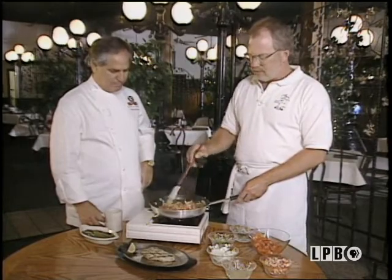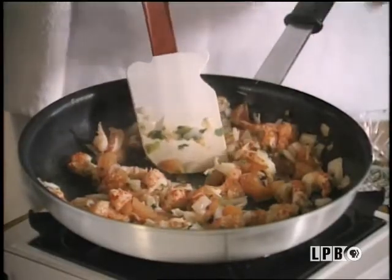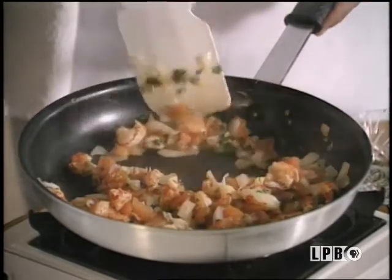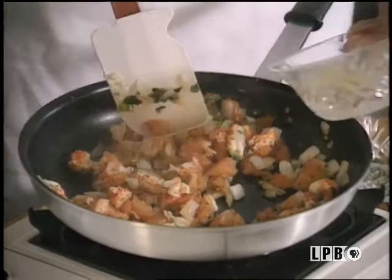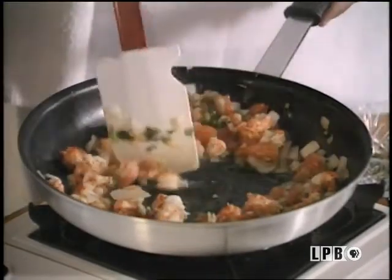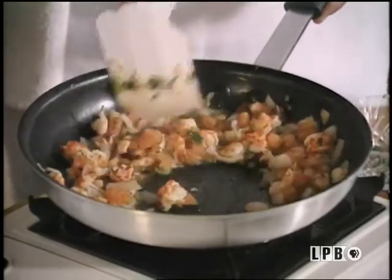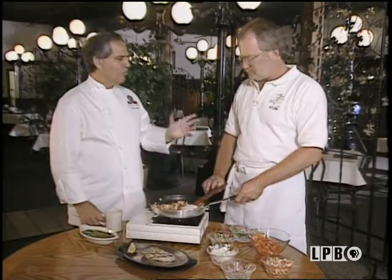Well, what we're going to do is give it just a couple more seconds here. Of course, you know, most of the crawfish tails come already cooked and deveined, and then right about this time we're going to add some fresh lemon juice, and that's going to reconstitute the sauce a little bit. And I always like to add the lemon juice towards the end of the dish. Gives it a real zing kind of flavor. Yeah, a really nice tart finish to it.